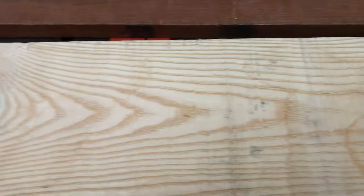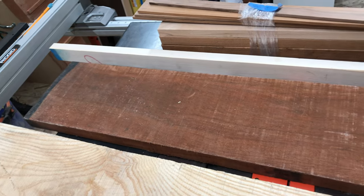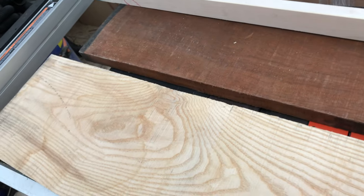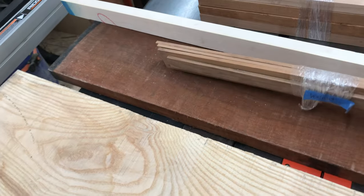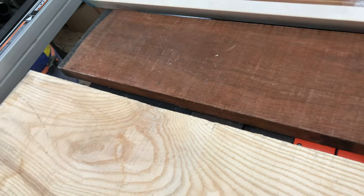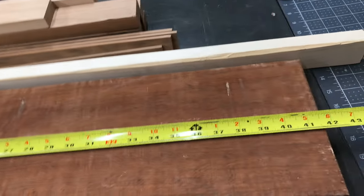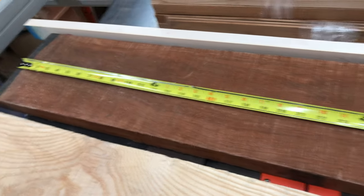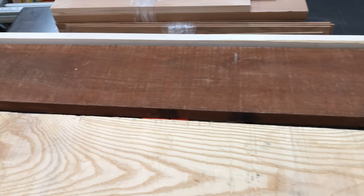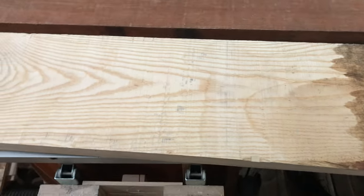This jatoba doesn't have as much character as some of the lighter woods, but it has this nice, rich, dark color. And like I said, I think it would contrast really nicely with some maple, maybe even maple and walnut strips added in there. I'm not sure, we'll have to play with it. We've got 41 inches of length, so we could make a few boards out of that. We're just going to let the wood tell us what it wants as far as how long or how wide. I don't really have a set plan.